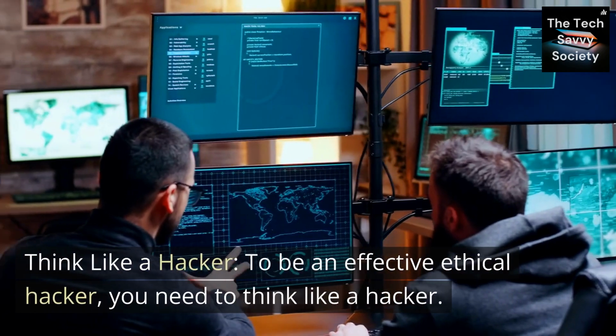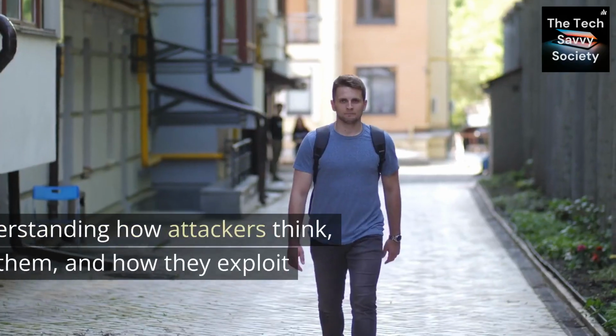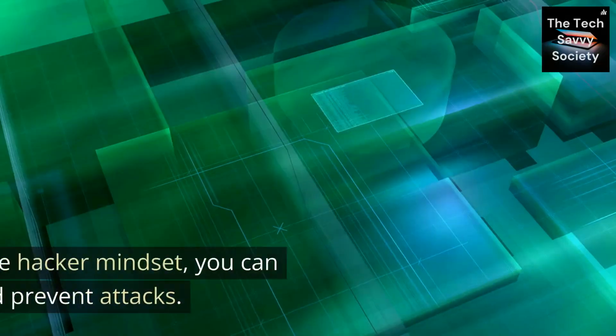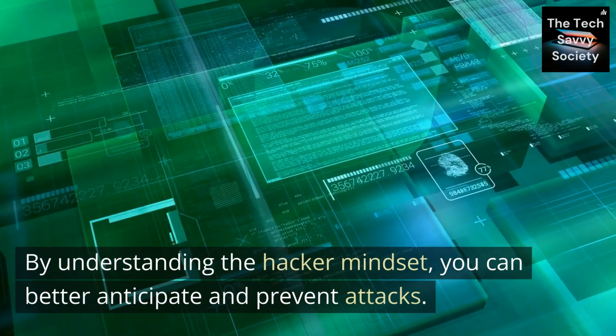Think like a hacker. To be an effective ethical hacker, you need to think like a hacker. This means understanding how attackers think, what motivates them, and how they exploit vulnerabilities. By understanding the hacker mindset, you can better anticipate and prevent attacks.